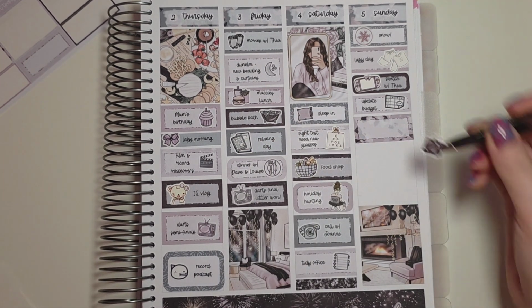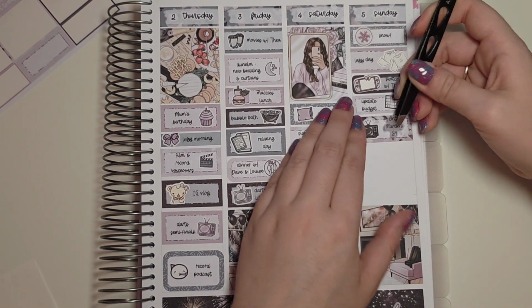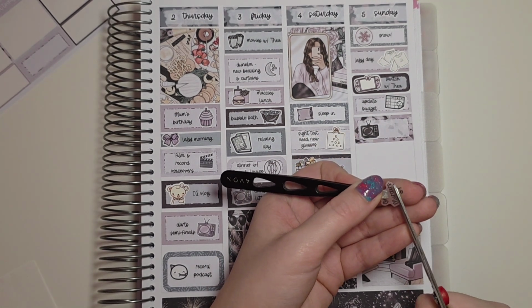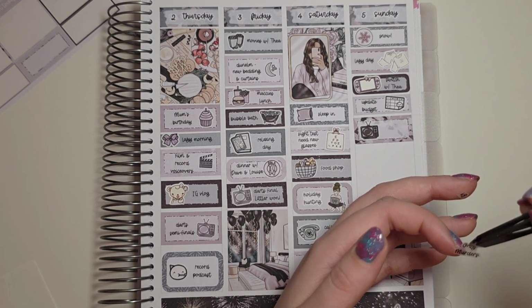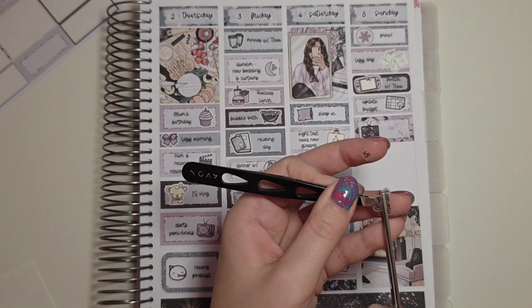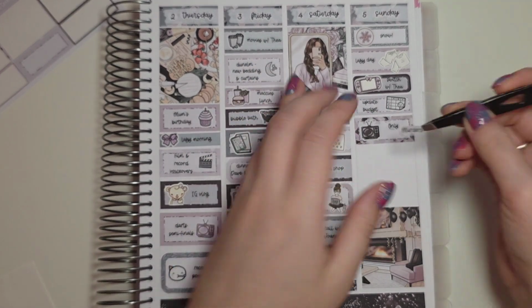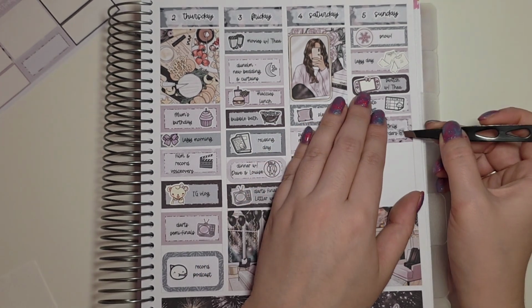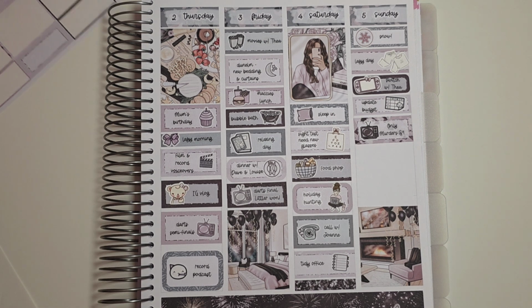Then I started watching season 4 of Only Murders in the Building. I love this TV show so much. I am so excited for season 5. I think it's awesome. I think it's a really good TV show, and I'm a massive Selena Gomez fan, so that just makes me happy too. So yeah, started watching Only Murders season 4, and I'm marking that with a TV icon, which is from the kit.